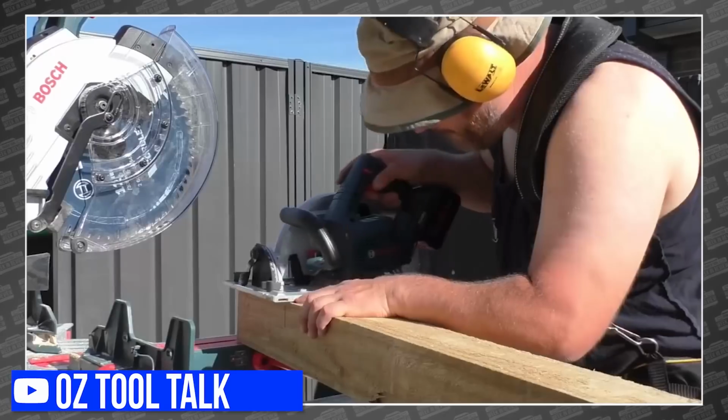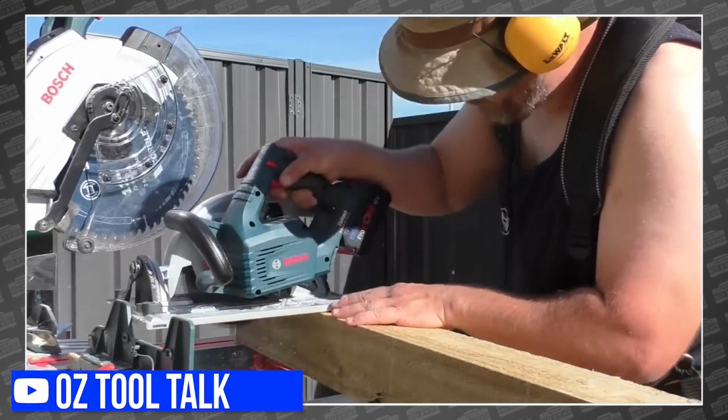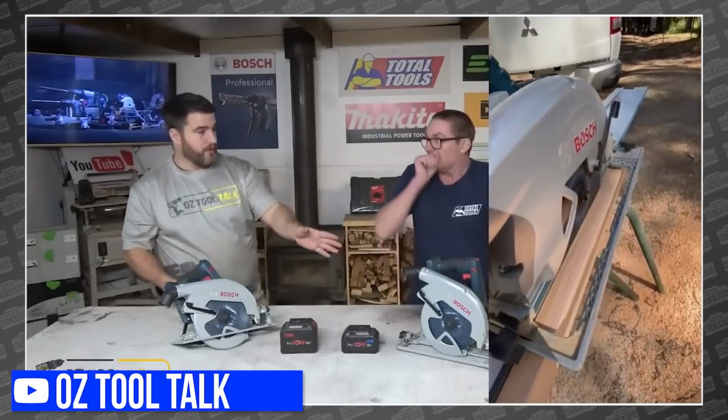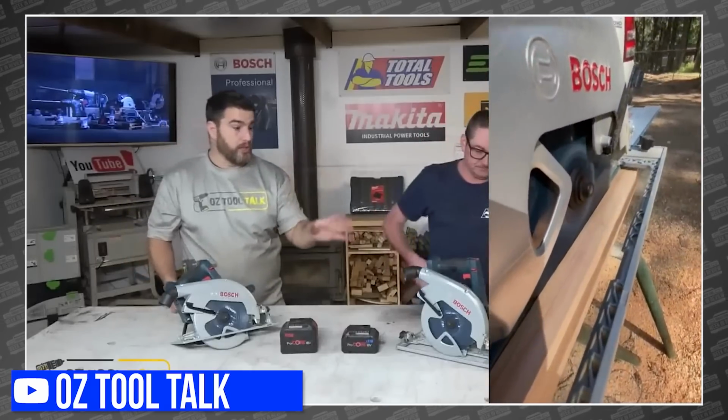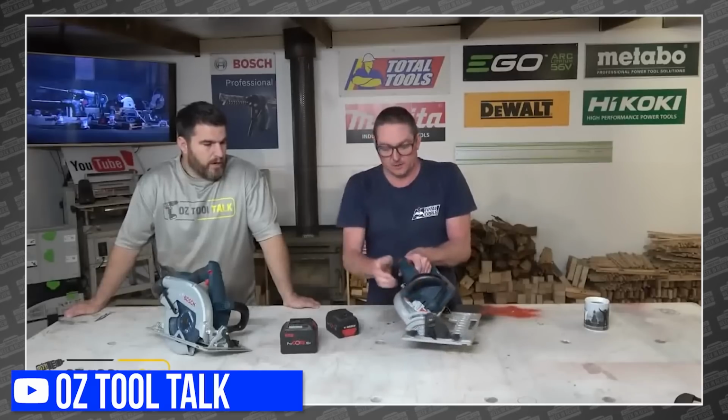The Oz Tool Talk team got their hands on both the strong arms, one with a normal base and the other with a track-ready version. Bosch sold us on the ProFactor series with a promise of a whole new level of power, which the boys said that they have experienced in their testing. While we still can't get our hands on the ProFactor tools just yet, you can see the complete review right now at Oz Tool Talk.